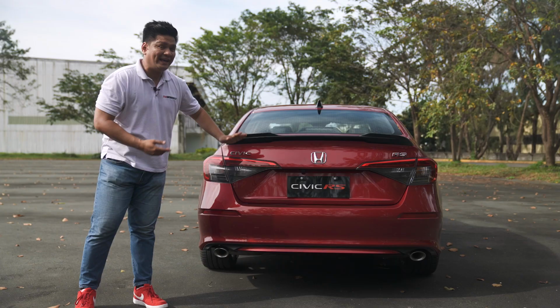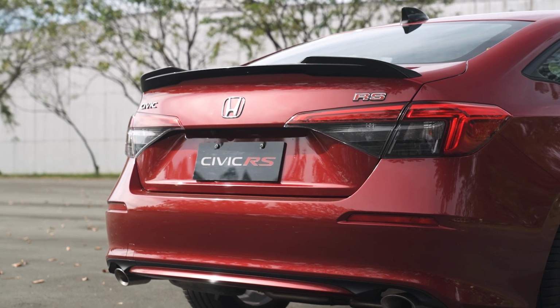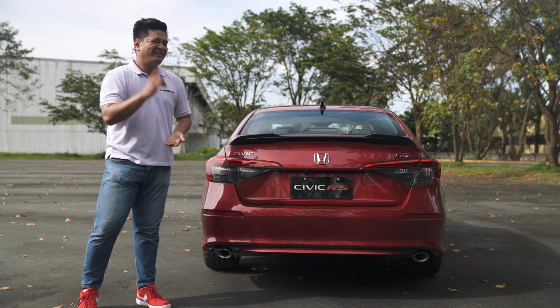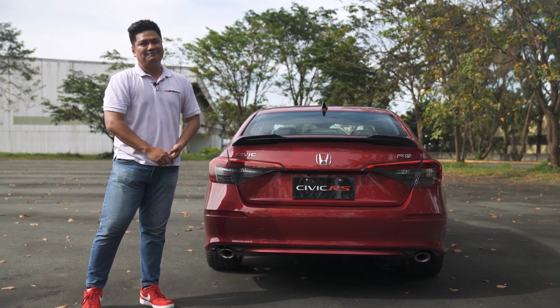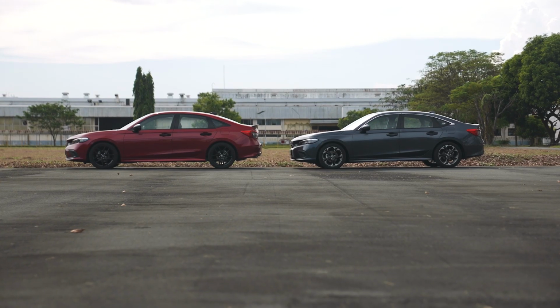It still has nice LED tail lamps in it, but overall, the rear might not be as garish as the front, but it's definitely not bad. I think Honda has definitely broken that Honda Civic curse. We just so happen to have a V variant of the Honda Civic right here, and it displays a little bit of a difference.